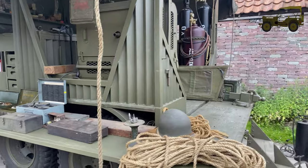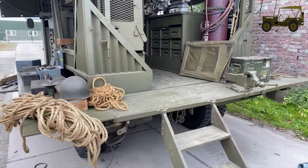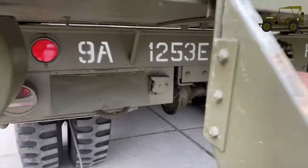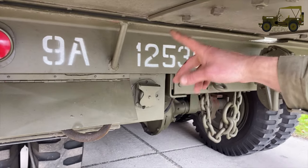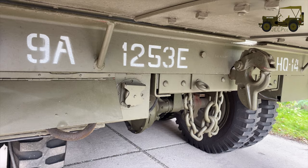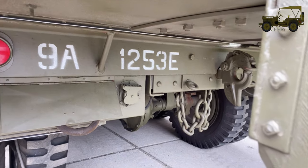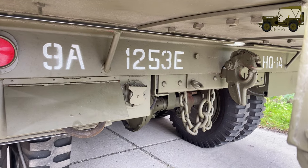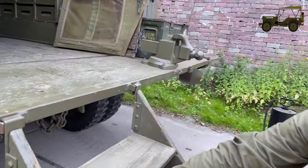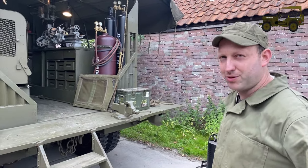We also found some unit history. Well, we'll see all the tools in a minute. It's completely filled. It's really an amazing piece. The markings right here are what we found during sanding off this rear side. And what does it say exactly? It's a 1253 combat engineer unit, which saw service in Germany for Operation Flunder.